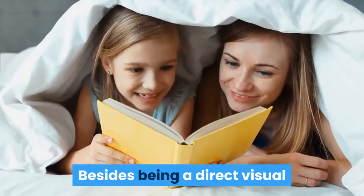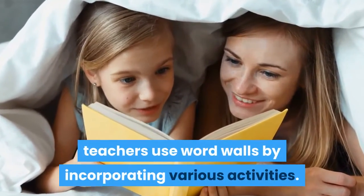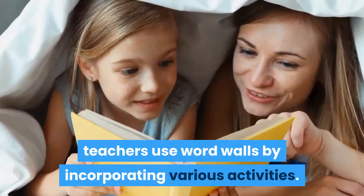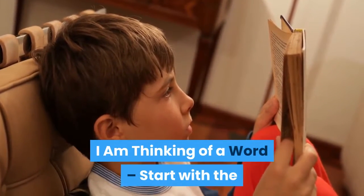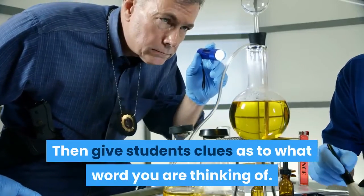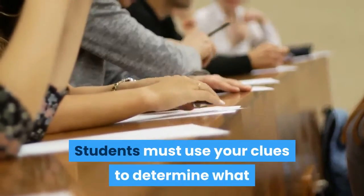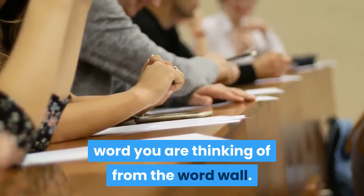Besides being a direct visual that students can reference throughout the day, teachers use word walls by incorporating various activities. Here are a few favorites. I am thinking of a word. Start with the phrase I am thinking of a word that, then give students clues as to what word you are thinking of. Students must use your clues to determine what word you are thinking of from the word wall.